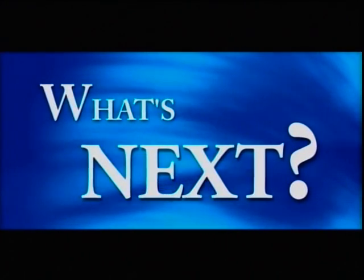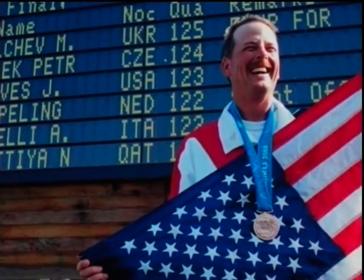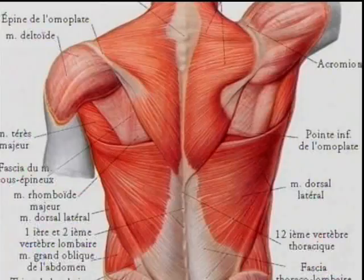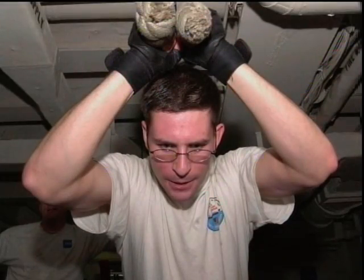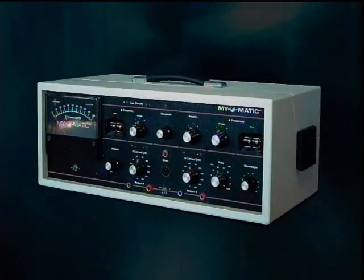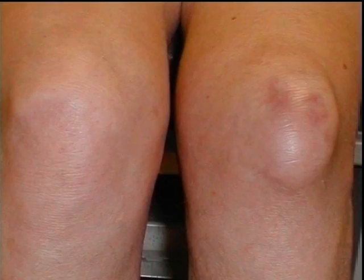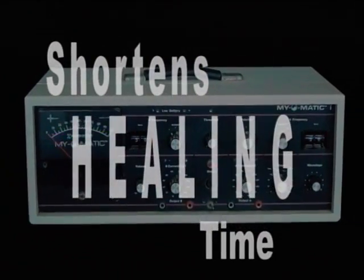What's next? Healing. The Myomatic is an instrument developed in California that is used by the U.S. Olympic team and many other professional athletes. It is used to accelerate soft tissue healing, including muscles, ligaments, nerves, and blood vessels, and also works to reduce pain and swelling, while increasing range of motion and strength. The Myomatic is exceptional for headaches, jaw pain, neuropathies, arthritis, bursitis, tendinitis, and surgery trauma. Best of all, the Myomatic shortens your healing time.